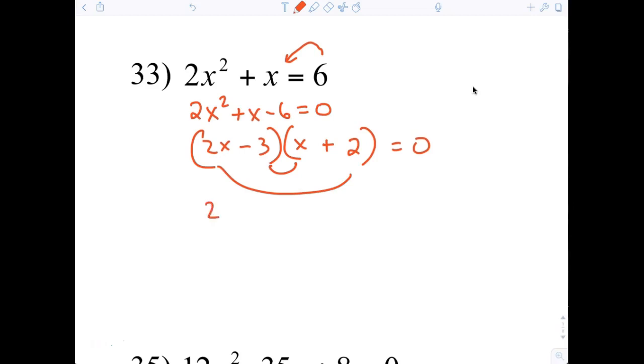Now again, you just set the factors equal to 0. 2x minus 3 equals 0. x plus 2 equals 0. So x is equal to 3 over 2 and x equals negative 2.